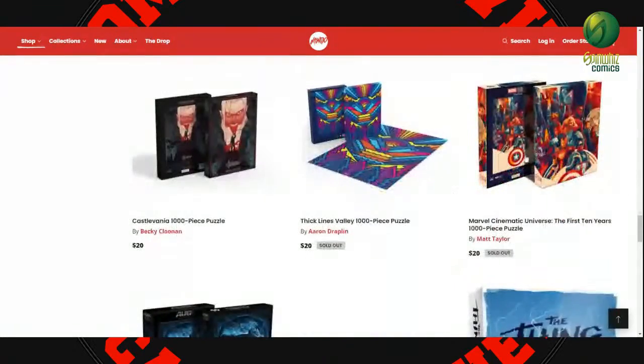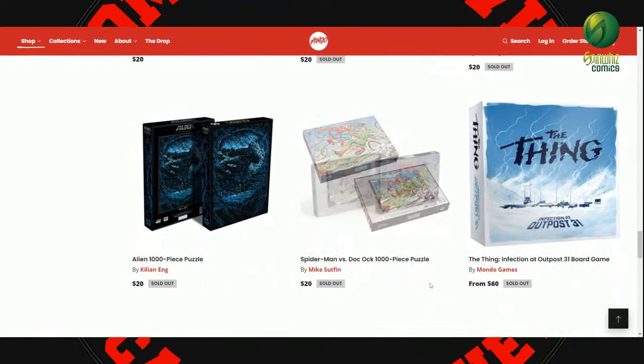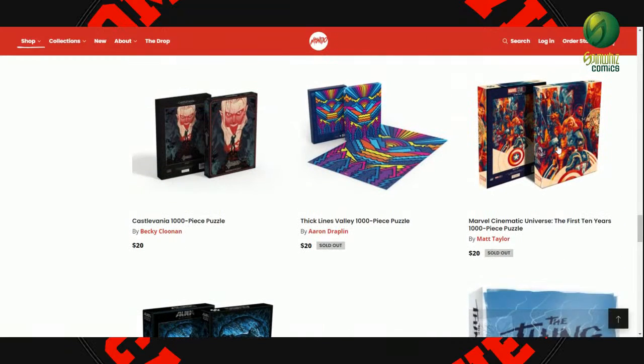Might have to check some more of their stuff out. Ooh, The Thing. I watched that movie the other day. Oh, there it is. Is this the game? Yes, it is. The Thing Infection at Outpost 31 board game. Oh, really? $60. That's pretty rad. And you get a lot of stuff. We'll have to take a closer look at that.